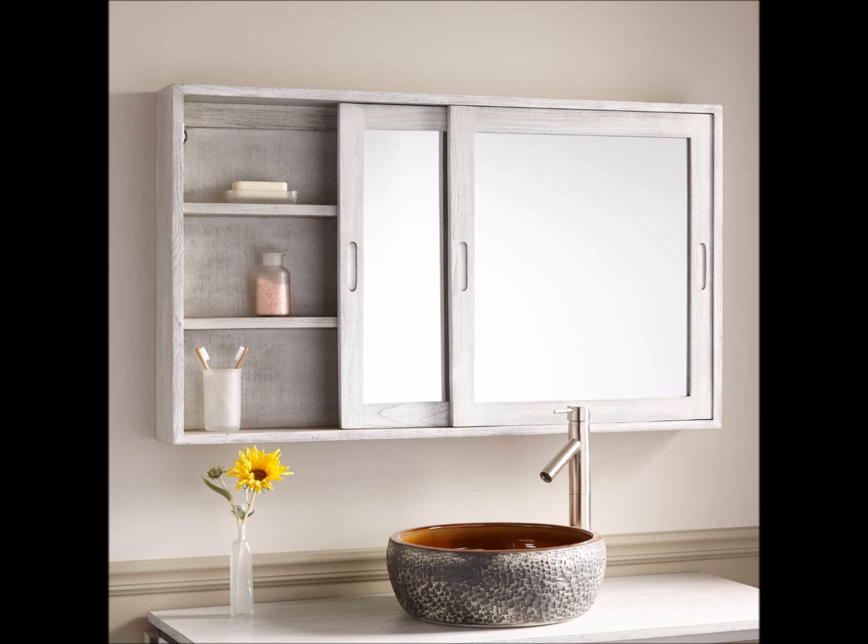Number 8 is leave your medicine cabinet open, ajar, and measure the space. That way, if it's open, when they shut it, you can tell.